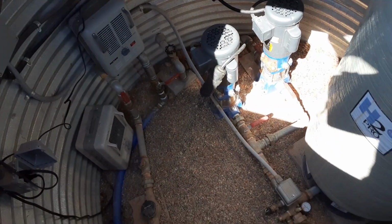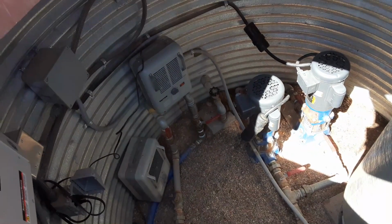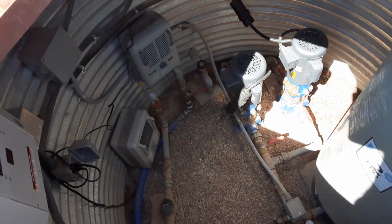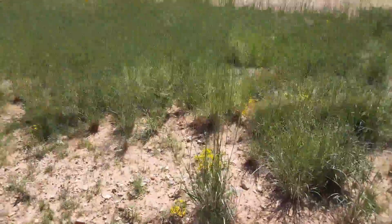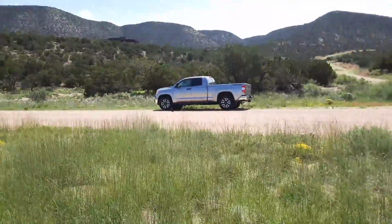Anyway, yeah, there's a little rust going on one of those pumps. Actually, both of them look a little rusted in places. But considering their age, it's not bad. Anyway, that's kind of a quick little summary tour of our well system for the lot we're going to build on. So, let's go on down and check things out.